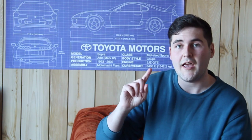The most interesting part of the build, of course, was the GZE swap, and it was a meticulous one. The only real telltale signs that this isn't an original GZE car are the sunroof, like I mentioned earlier, and the antenna, which the original GZE cars did not come with.